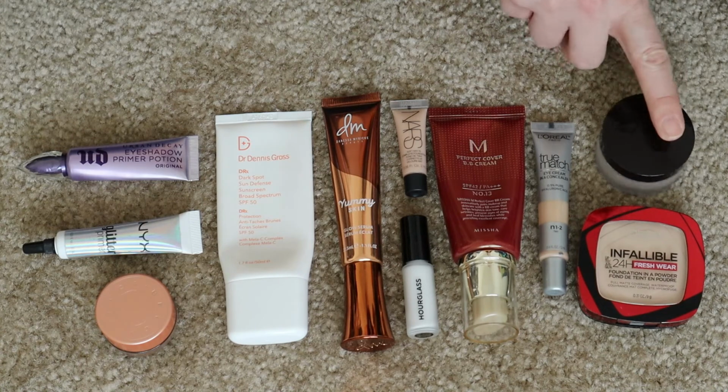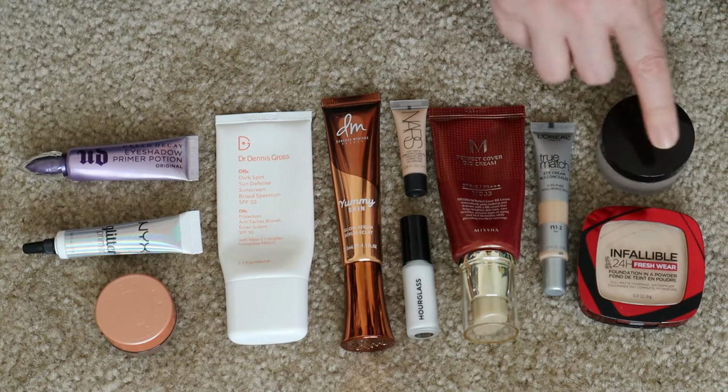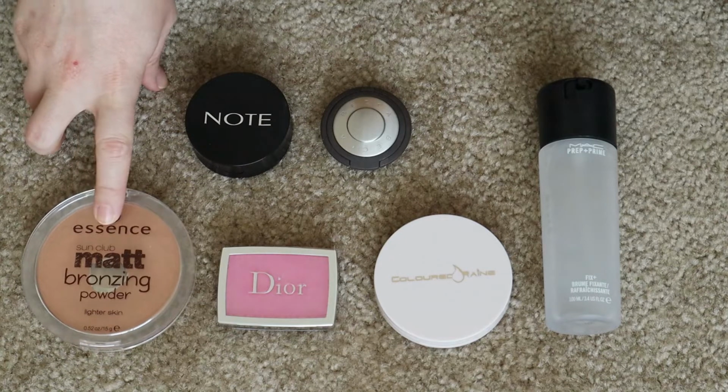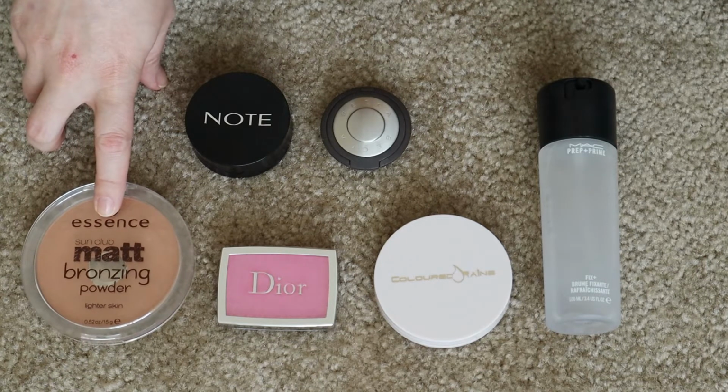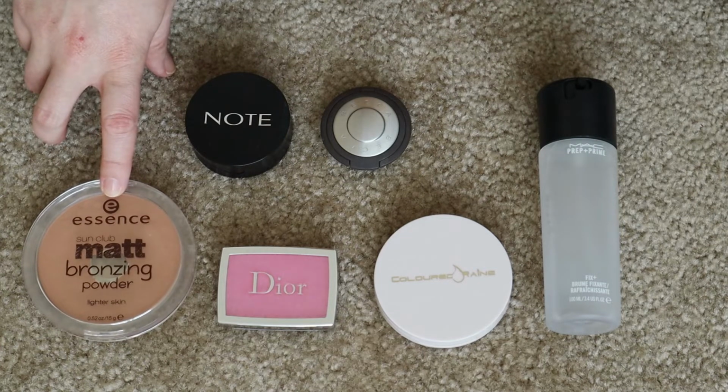I'm currently panning this mini of the Laura Mercier Translucent Setting Powder. And then this guy. Finishing off the complexion, I have the one and only bronzer that I have packed, and that is my Essence Sun Club Matte Bronzing Powder.